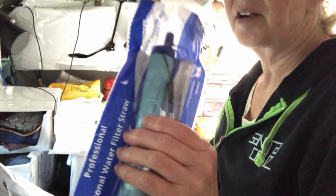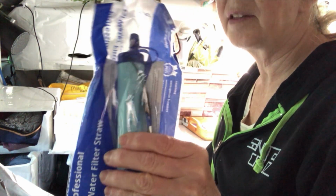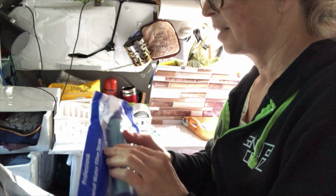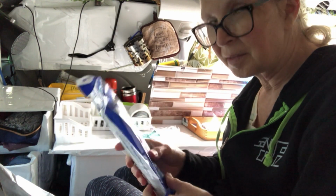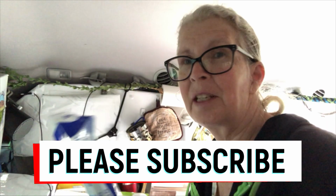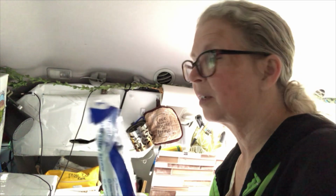Have to have one of these at all times. This is a life straw in case you're somewhere and you don't have good water and maybe there's a pond or something. You can filter it with this. I have another one of these, but it's pretty old, so I'm not sure how it's going to work. Sorry. You want to see me. So I don't know how well my old one will work, so I got another one just to make sure I have it.